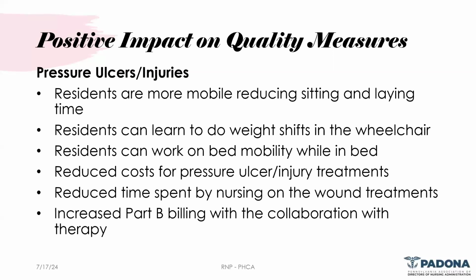And if they're pushing their heels into the footrests of the wheelchair, but they can't move themselves around, they can't change that position. So they're putting that pressure on their skin at their bony prominences and other places. And now it's increasing the pressure on the skin. What happens there? It can lead to pressure injuries and pressure ulcers.